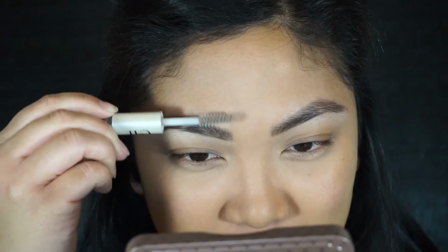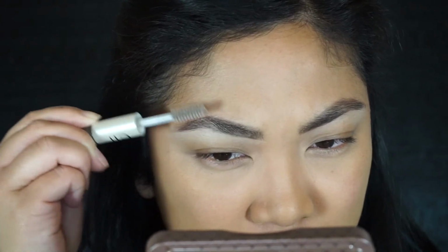Okay, and since I have been a brow gel snob, I pretty much just kept using the same one that I always use, and this is the e.l.f. Clear Brow Mascara, because I don't really mind what brow gel I use, so I just use what's convenient and what's really cheap, but still functional.